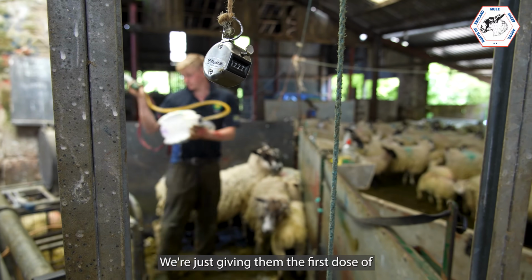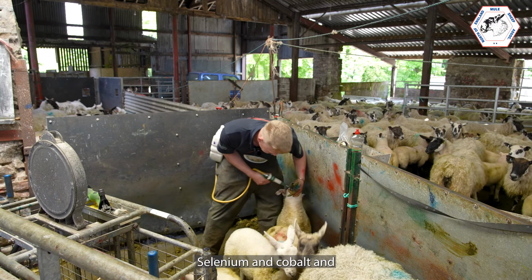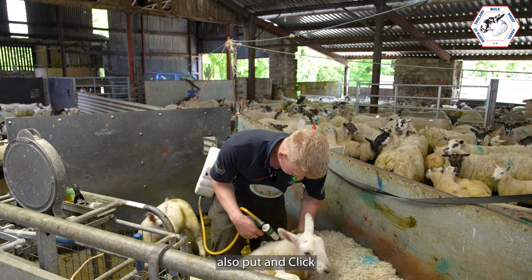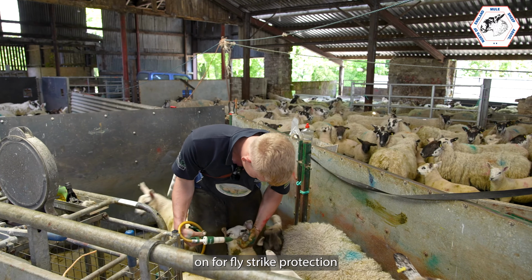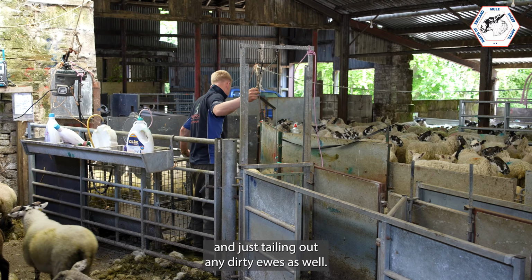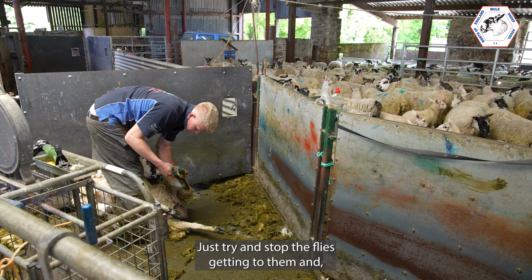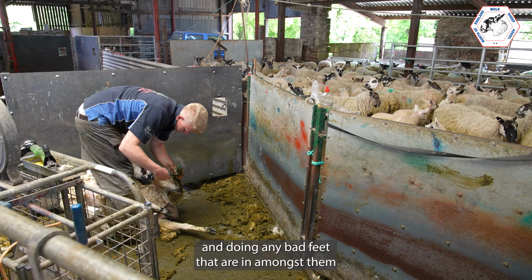We're just giving them the first dose of Ricopen, selenium and cobalt, and also putting Click on for fly strike protection, and just tailing out any dirty ewes as well. Just trying to stop the flies getting to them and doing any bad feet that are in amongst them.